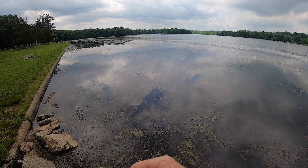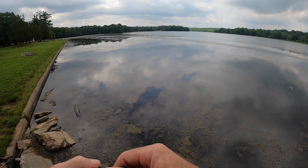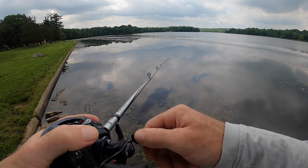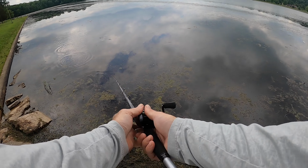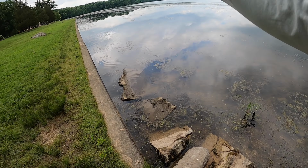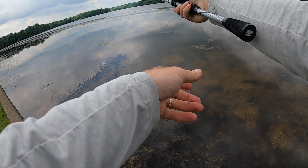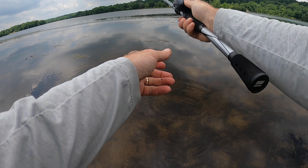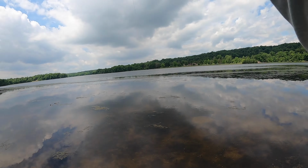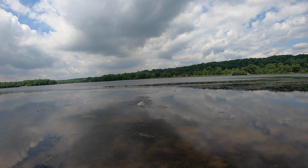I have a swim bait tied on too. I haven't used it yet. Something's pecking at it. Must be a little perch. The grass.